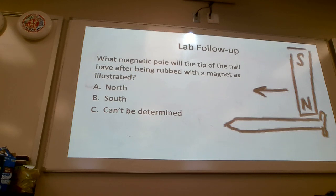Tell your neighbor what you think. This is solely based upon your observations from the lab. I don't know how you'd answer that otherwise. Correct answer is B. B.